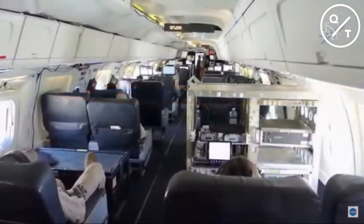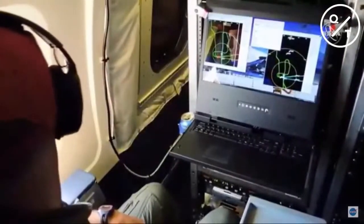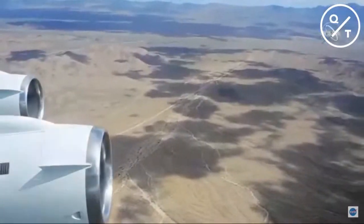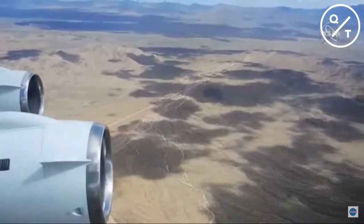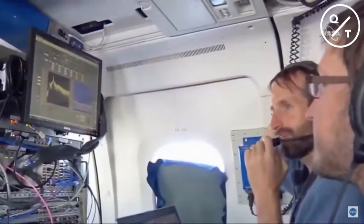Once the science instruments are installed, the flight operations team conducts a series of ground checks and instrument test flights over the California desert to make sure the DC-8 is mission ready. Looks like maybe it's level now. Right, looks like it's a wings level and rock course.